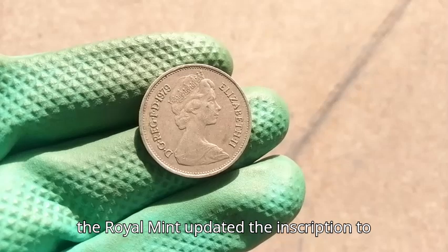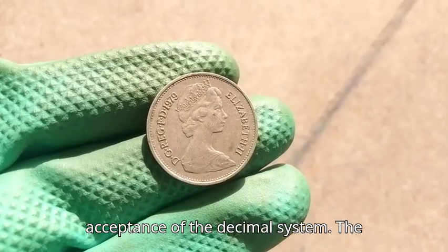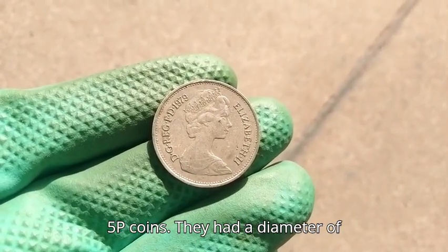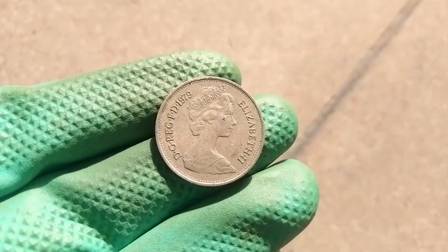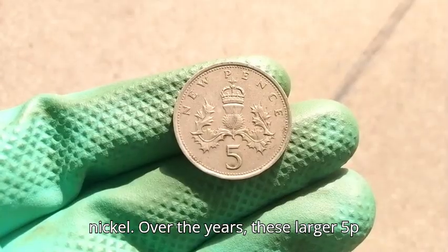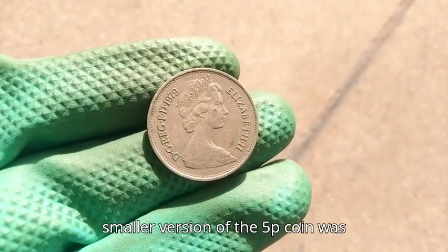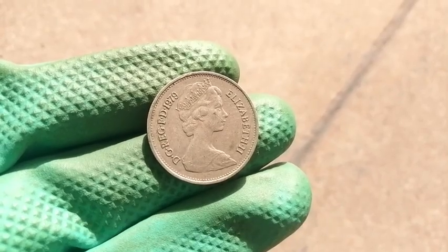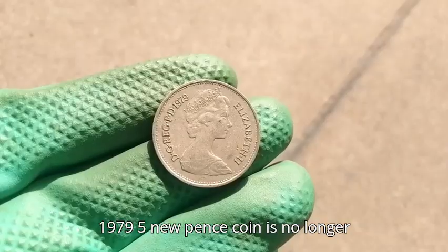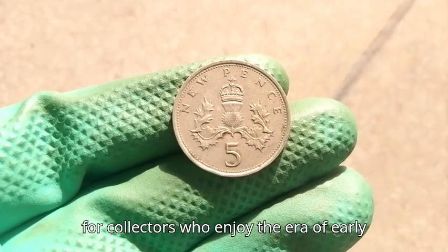In 1982, the Royal Mint updated the inscription to simply say 5 pence, signaling the full acceptance of the decimal system. The original 5p coins, including the 1979 version, were larger than today's 5p coins. They had a diameter of 23.59 mm and weighed 5.65 grams, made from cupronickel, a durable mix of copper and nickel. Over the years, these larger 5p coins became bulky in circulation, leading to their withdrawal. In 1990, a smaller version of the 5p coin was introduced, and the older, larger coins, including the 1979 edition, were eventually demonetized in 1998. Today, the 1979 5 new pence coin is no longer legal tender, but it remains a valuable piece of UK coinage history, especially for collectors who enjoy the era of early decimal coins.